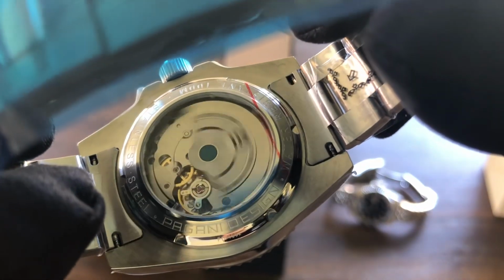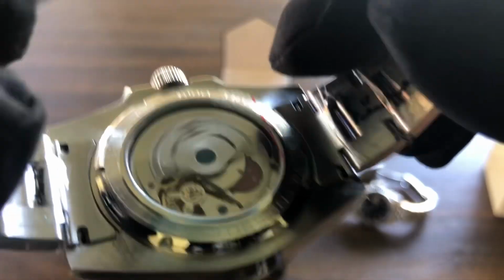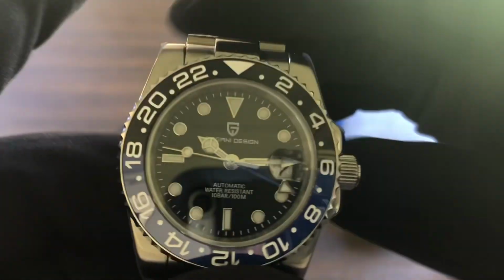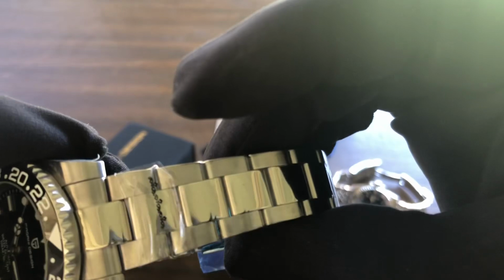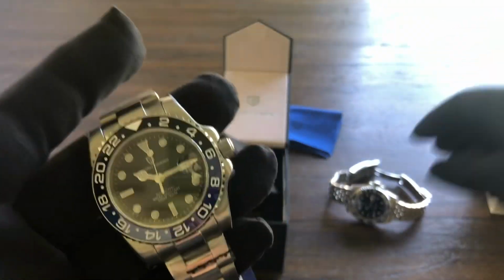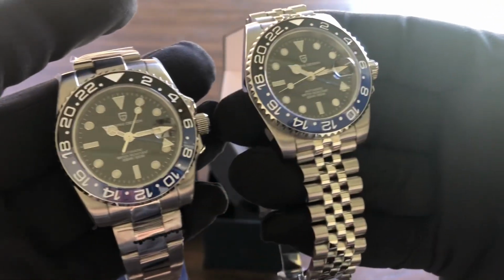Rotor spins like crazy, kind of like some of these Miyotas. So who knows what movement this really is that's in here. But so far, it's working all right, and I don't have any problems. This is a good looking watch also. I do like the Batman. The only thing I don't like so much is the center links being polished. I just think it's going to be a scratch magnet, and I just think it looks so much better on the Jubilee. That's just my personal preference.